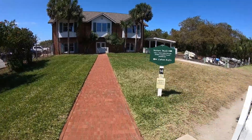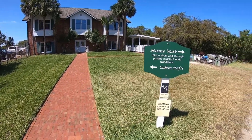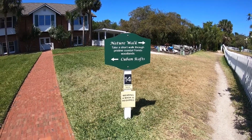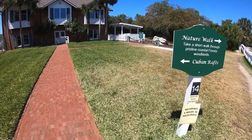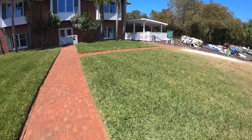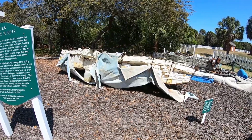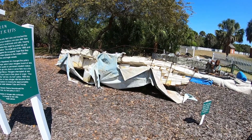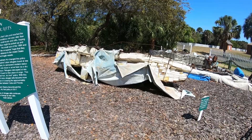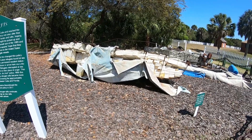Looks like this one building is the administration house. So I know we can't exactly go in this one. It looks like there is a nature walk though. But let's check out these Cuban rafts. That's pretty much why we're here. Well, in this location. So if I was reading this correctly, between 1966 and 1995, anyone who fled Cuba to reach the United States was allowed to pursue residency 1 year after their arrival.